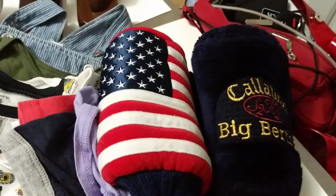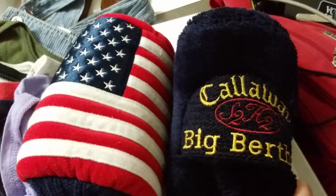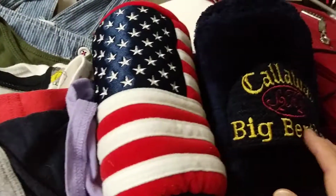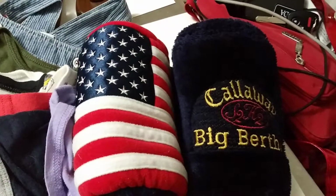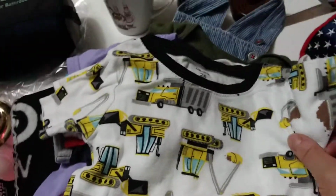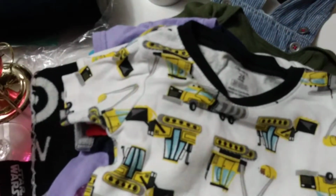These are, of course, golf course head covers. And this is a fuzzy Big Bertha Callaway cover, and this is a patriotic one. I have a couple more of these Callaway Big Bertha covers, so I will probably lot these up and sell them as a lot. This is a lot of kids' clothing, which is all I took from that particular pile.